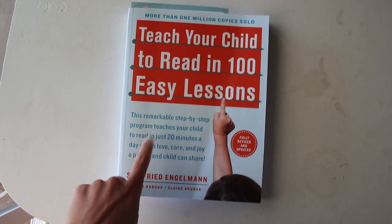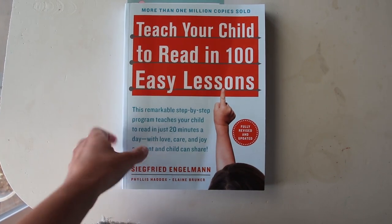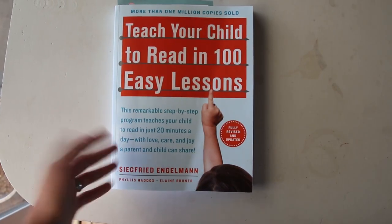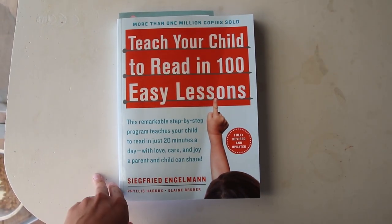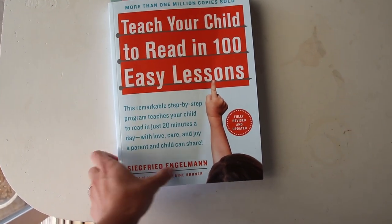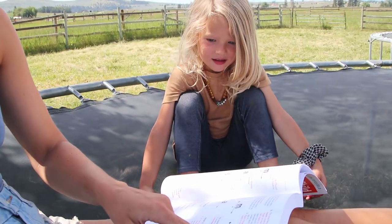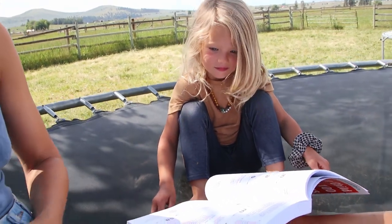So Sophia is 4 now, and I am taking her through this book, Teach Your Child to Read in 100 Easy Lessons. We're just going through it really casually, and she absolutely loves it, and it's just really fun. I'm not really expecting her to learn how to read at 4, but she has been just having a blast with it, and this is a really easy book. Okay, now you touch under the sound while I say it, okay?